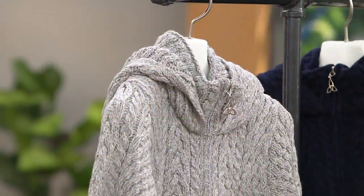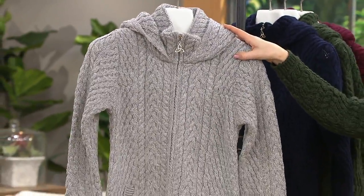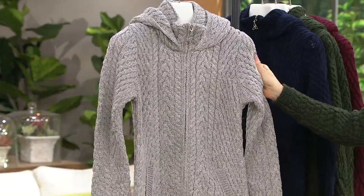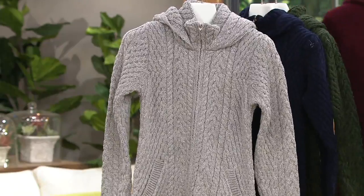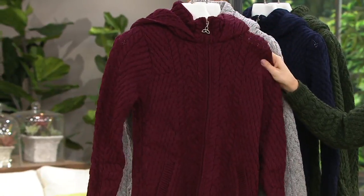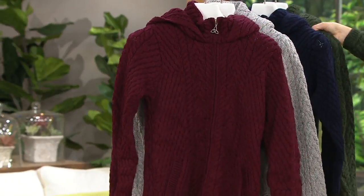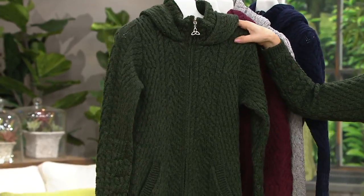All right, here we go with our color options again. This one is called Soft Gray, a really popular color in the line. It's so beautiful, almost 3D. And then this one is called Wine. Sizes extra, extra small through extra, extra large. Something else that they don't necessarily do in Ireland is that nice range of sizes that we have here at QVC. This one is called Army Green.